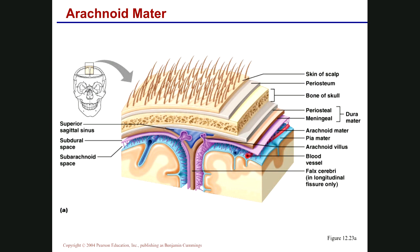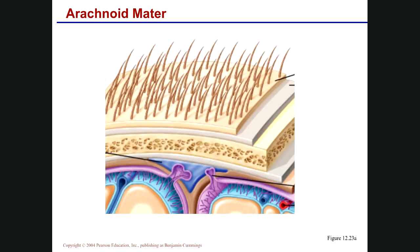So in this picture, you can see the superior sagittal sinus. That's actually a large vein filled with blood. And you can see those little arachnoid villi, and that's where this cerebrospinal fluid drains off and into that blood in that sinus. We blow it up. Here you can see them pretty well.